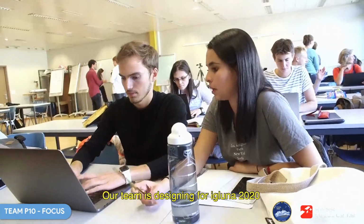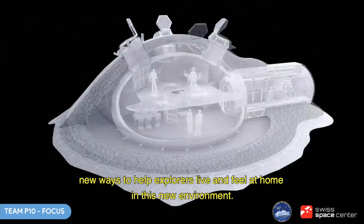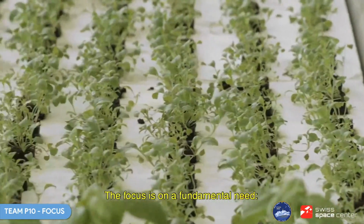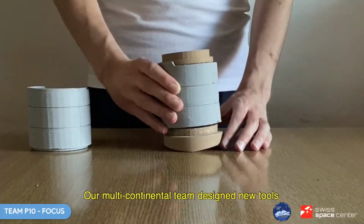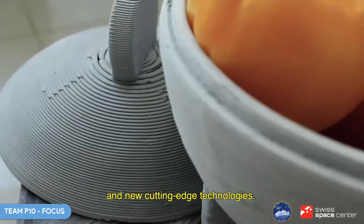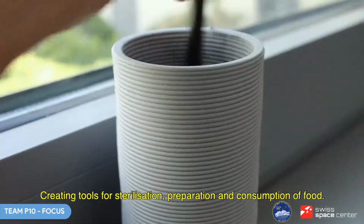Our team is designing for IGLUNA 2020 new ways to help explorers live and feel at home in this new environment. The focus is on a fundamental need, nutrition. Our multi-continental team designed new tools by investigating both the roots of our cultures and new cutting-edge technologies, creating tools for sterilization, preparation, and consumption of food.